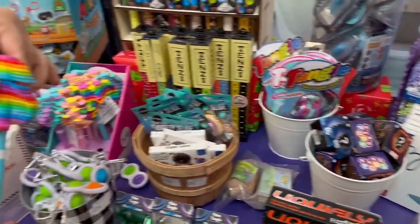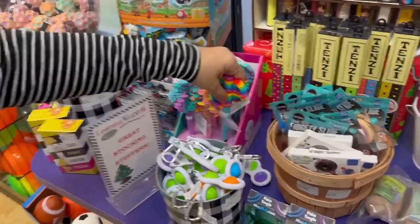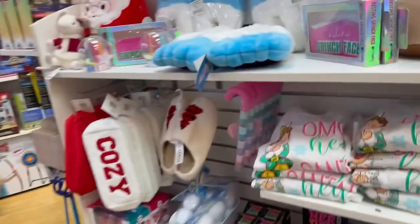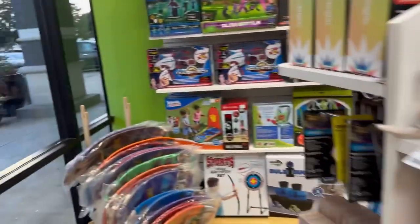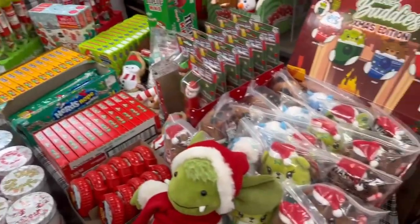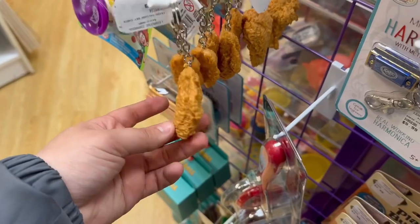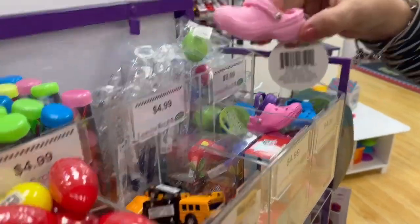The first thing that grabbed my attention was this weird pin. I don't know how to describe it, but it twists. It was literally so cool. And by the way, this store is super Christmassy decorated already. I love the vibes. And look at this cute little plushie Mal found. You guys can see there's so many Christmas decorations and toys. And yeah, this chicken nugget keychain got my attention. That's kind of funny, right?